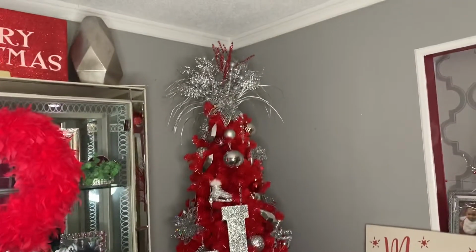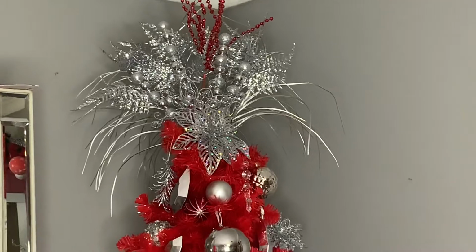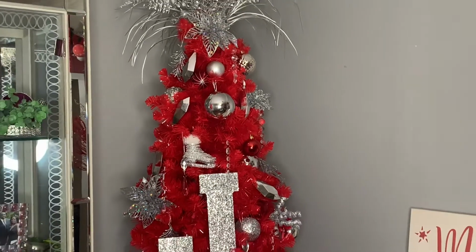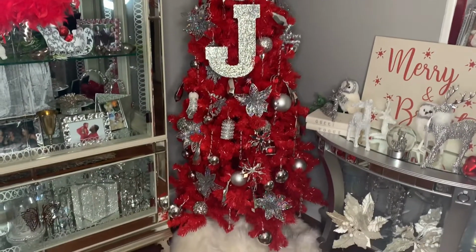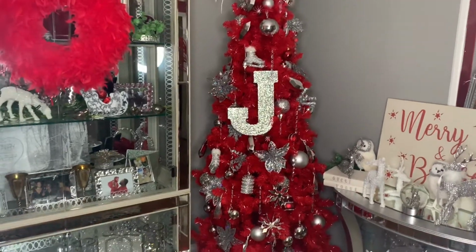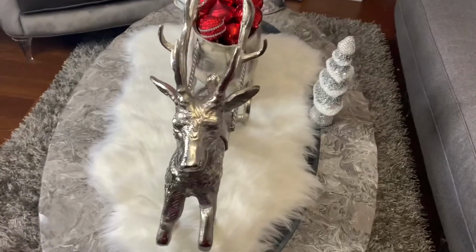This is my favorite tree. This is the topper that I created. I love how it came out. This tree sits here in the corner. It complements all of the reds and silvers that I have throughout.